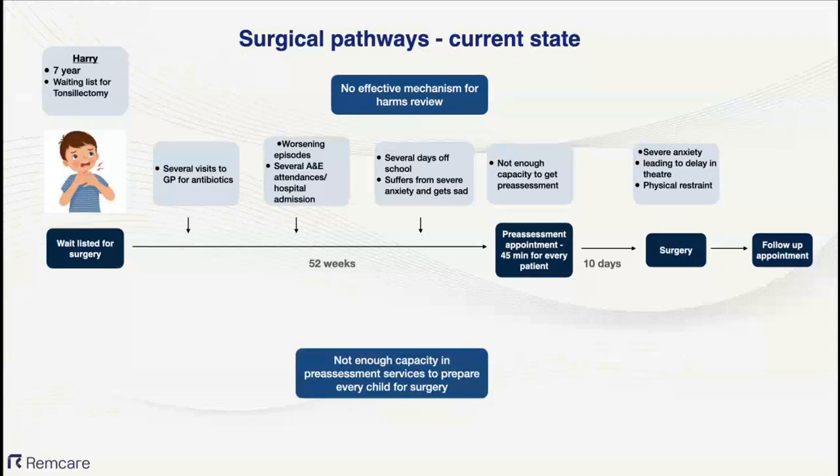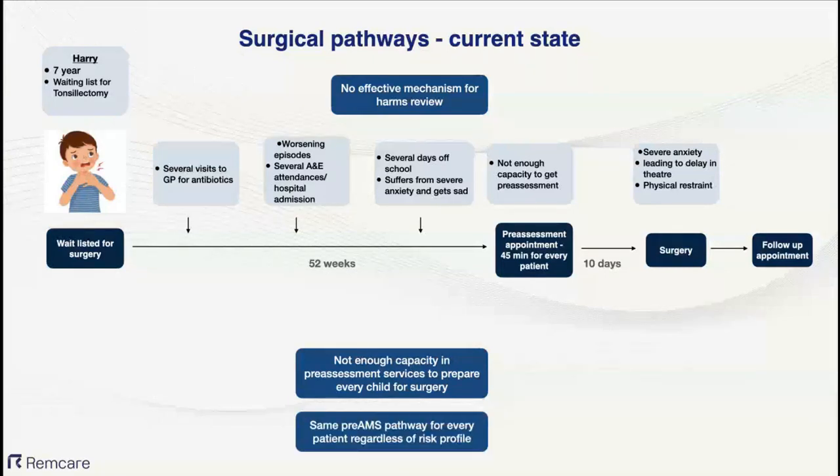And there isn't enough capacity in pre-assessment services to prepare every child for surgery. Where there is a pre-assessment service, most systems have the same pathway for every child, regardless of the risk profile. This is really not customized to the risk profile of the individual child, which leads to unnecessary appointments for low-risk children and a resource deficit for those like Harry who absolutely need the service.